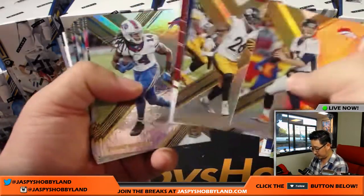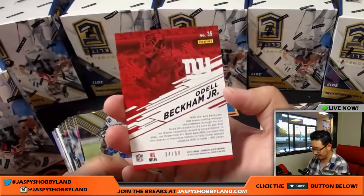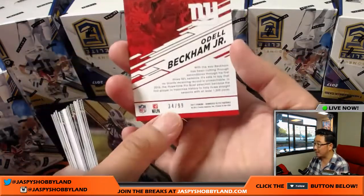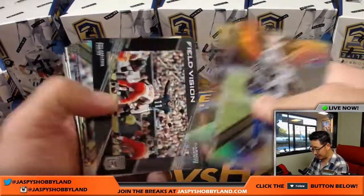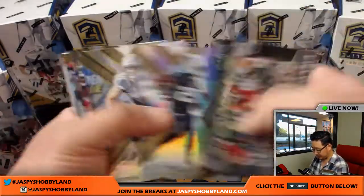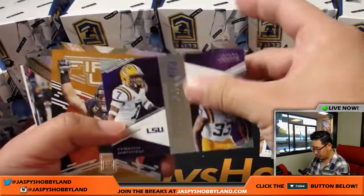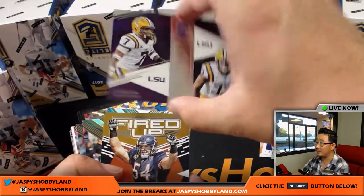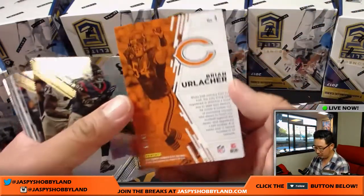Flip this around here. Another Spellbound. So Giants, David, you're on your way. Although you'd have to match the numbers too, right? So the design would be the same, but anyhow, that's a fun chase in Elite, I think. Field Vision. Oh yeah, we'll randomize these left and right. So whatever left side or the right side will get them. If they're numbered, then we'll randomize them separately.